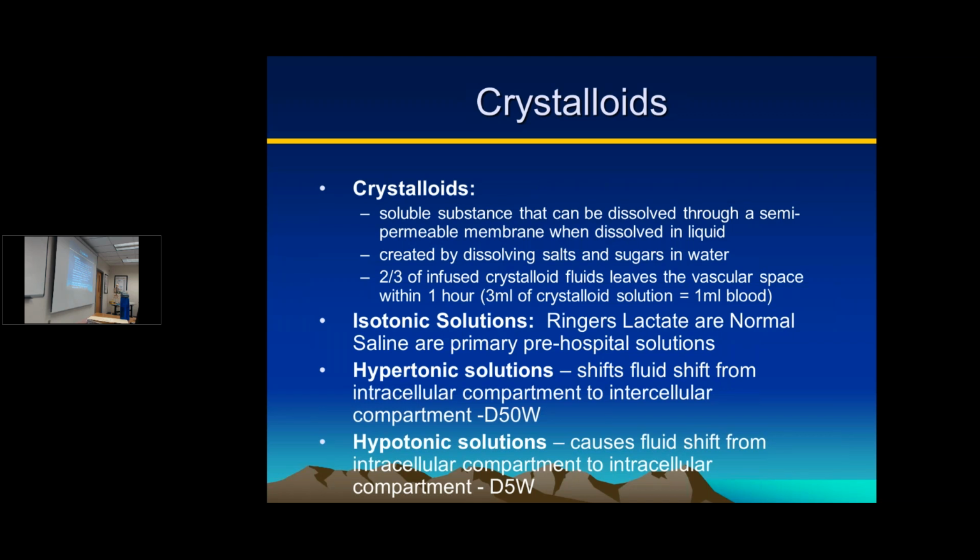So one of the big reasons that we give crystalloid fluid is because somebody's in shock or somebody's dehydrated. Over a short period of time, we can do something to try to reverse that. But over a longer period of time, it's not going to be crystalloid. That's the reason that you hang your 0.9 saline in the hospital, and they almost immediately will hang a different type of bag to try to stabilize the patient much more than what we can do.